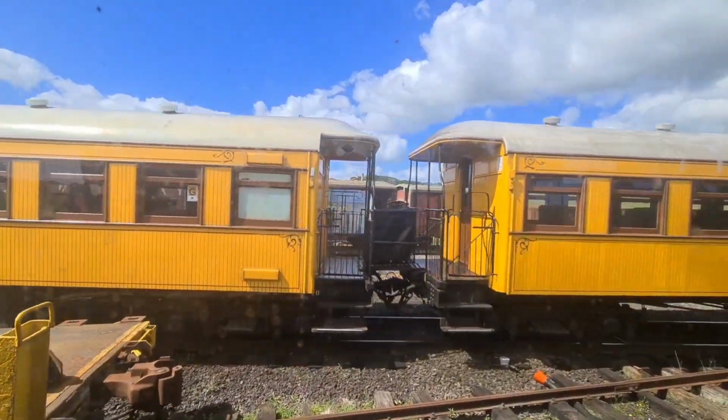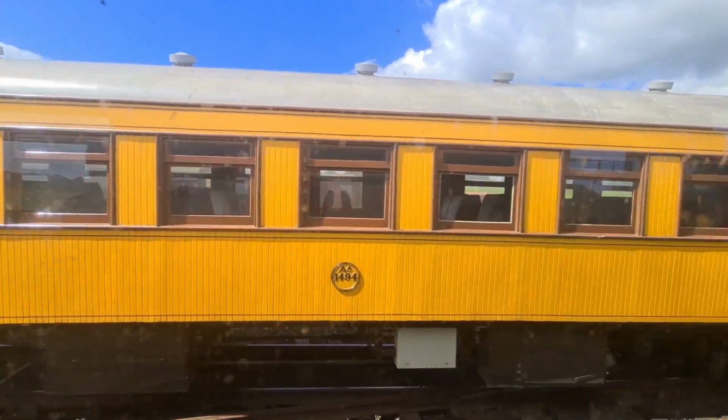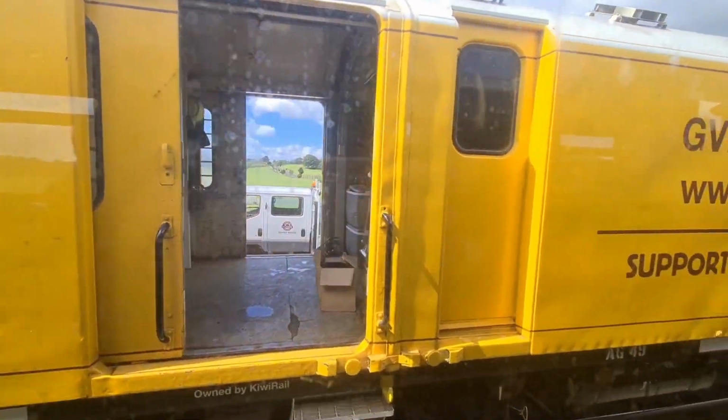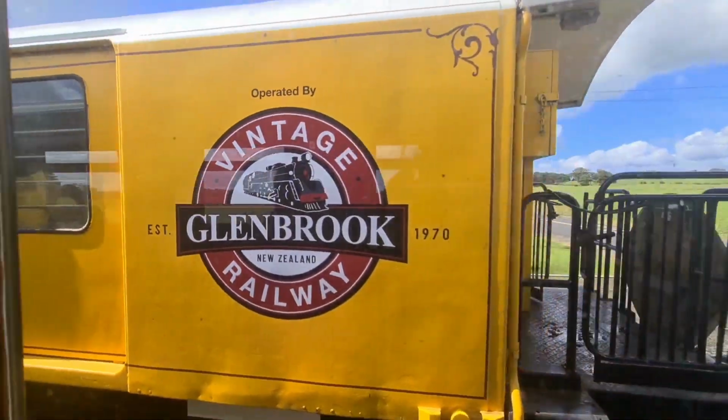These yellow ones, how old are these ones? Those carriages are going out tomorrow. We've got a steam train trip tomorrow, which I'll talk about later. They're the same era as our carriage that we were riding in, about 1910, so about 110 years old.